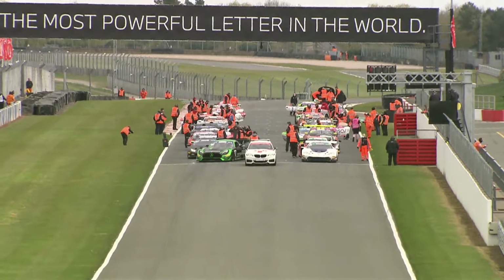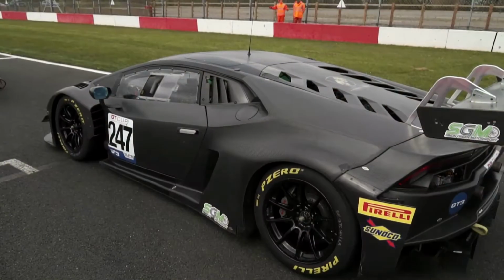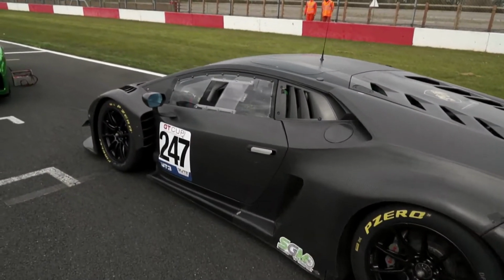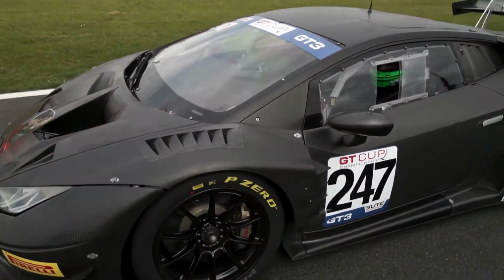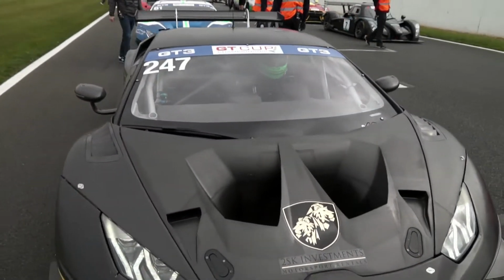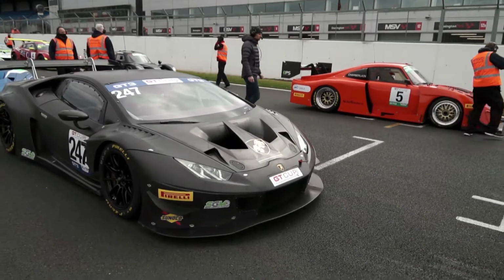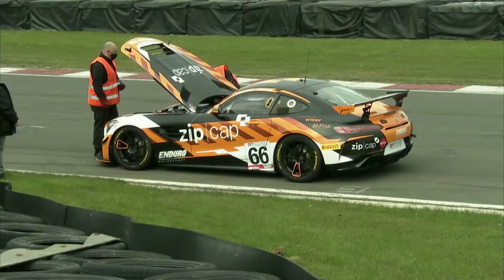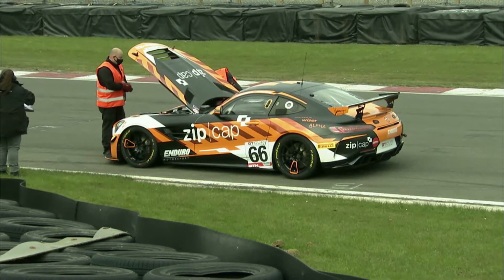So, buzzer goes off, countdown continues. Won't be that much longer before the grid is cleared. There is the car that will line up third on the grid, which is the Simon Green Motorsport Lamborghini Huracan GT3 of Lucky Kira. Lucky, who raced with us last year in a mixture of European Cup specification Ferrari 488s, also took in a couple of races at the wheel of his Porsche as well. But it's a Lamborghini GT3 for him.